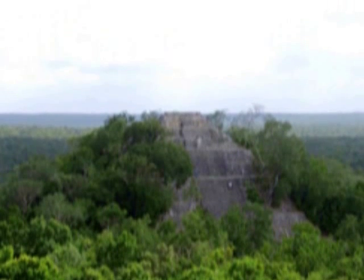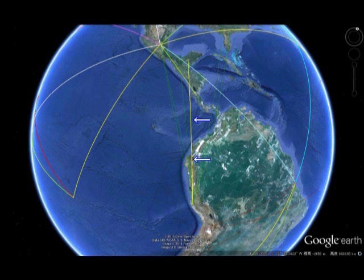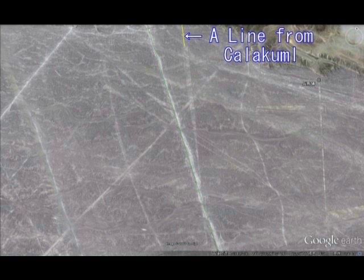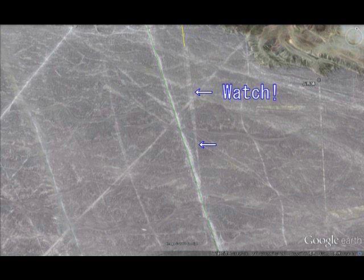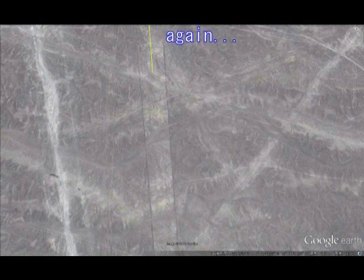Hiroshi Hayashi found this fact. In Nazca, this is a line from Calakmul, and the yellow line, have a look at this line. This line comes from Calakmul, and watch here. This platform, have a look. There are four lines, the same lines in Nazca, from the line from Calakmul. This is a beautiful platform, and this platform shows the direction to Calakmul again.